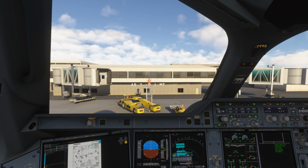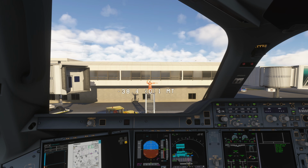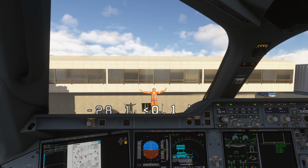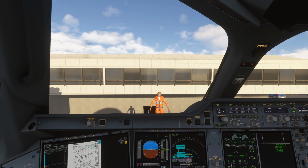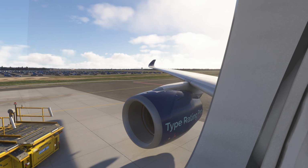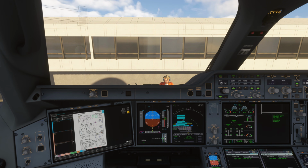EGKK Bravo Zulu, welcome to Billund, taxi to stand 26 via Kilo and Foxtrot. Kilo and Foxtrot to stand 26, EGKK Bravo Zulu, thanks for the help. KLM 22 Hotel, wind 080 degrees, 18 knots, gusting 28 knots, runway 09, cleared for takeoff. Yeah, at this point I'm going to run over this guy. I'm going to stop there because otherwise I will knock him over.